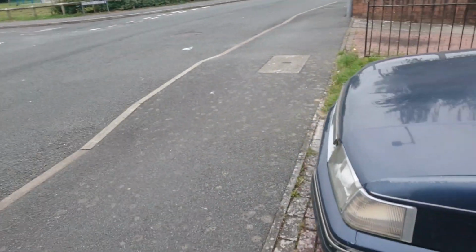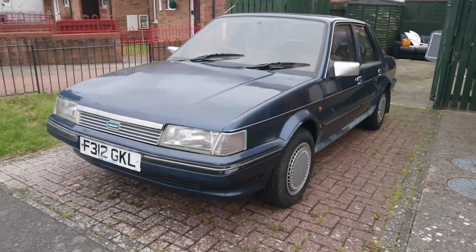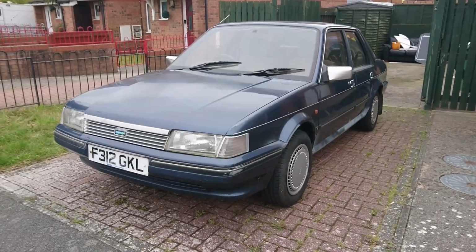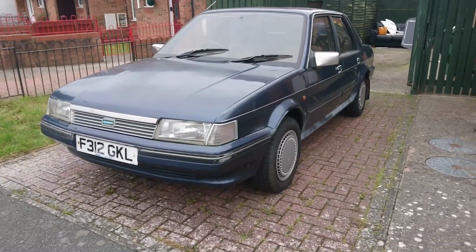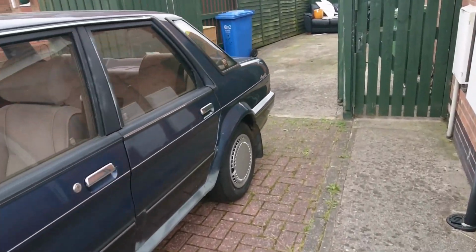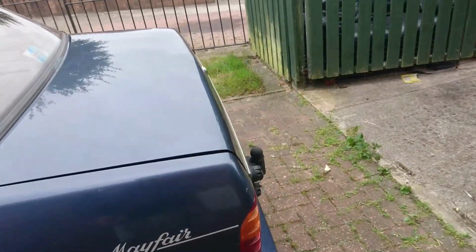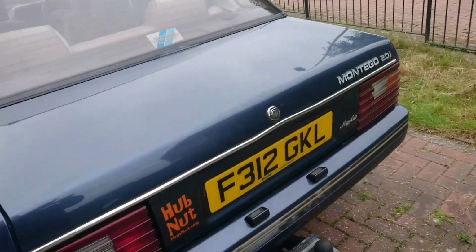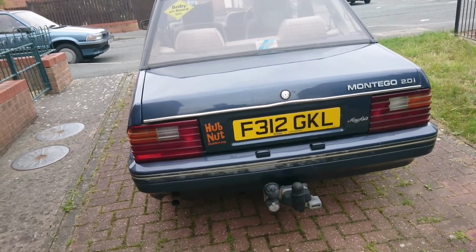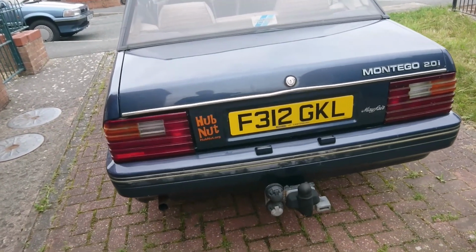So the Montego was launched in about 1984, and it is very similar to a Maestro, although there are some differences. The front end's completely different for a change, and obviously the boot was unique to this model. Unfortunately, I can't actually drive this on the road because it's not legal to drive. The one thing is the handbrake cable doesn't actually work, so yes, we're going to have to do a static walk around of it, but that's fine.